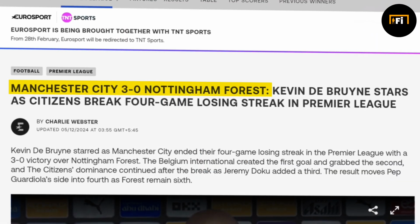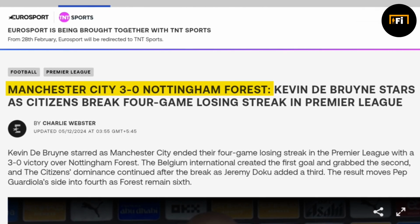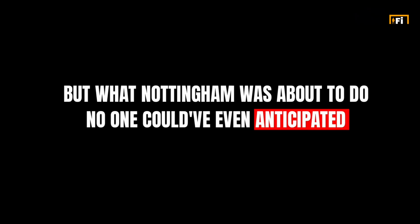Man City secured a decisive victory over Forest, and everyone thought their momentum would be over. But what Nottingham was about to do, no one could have ever anticipated.